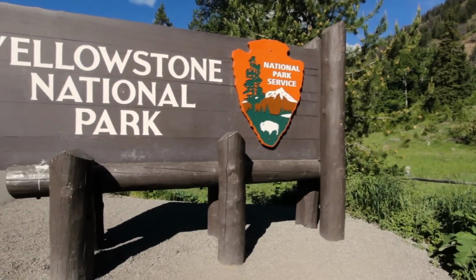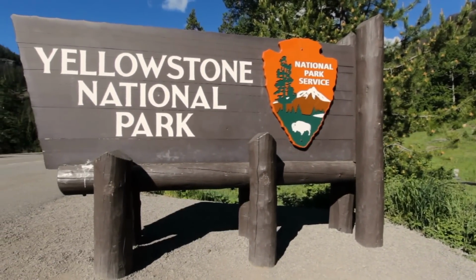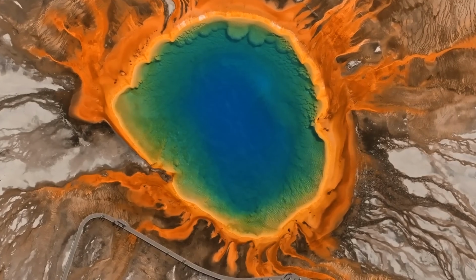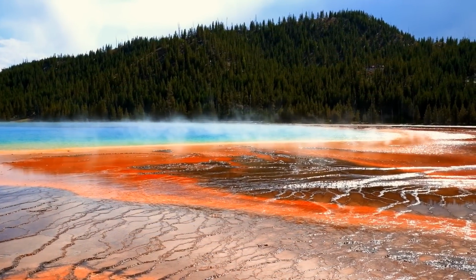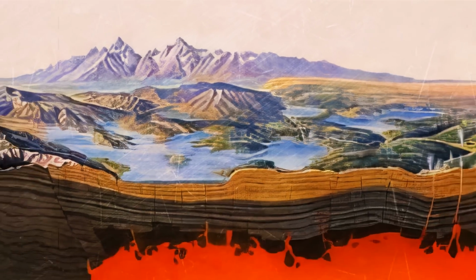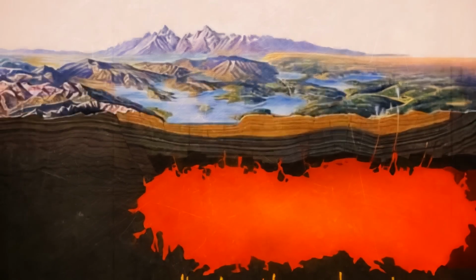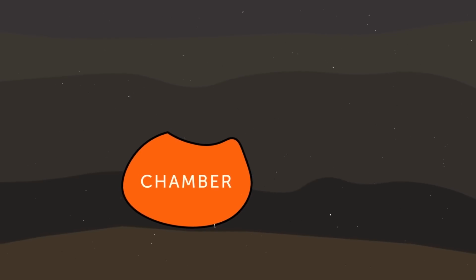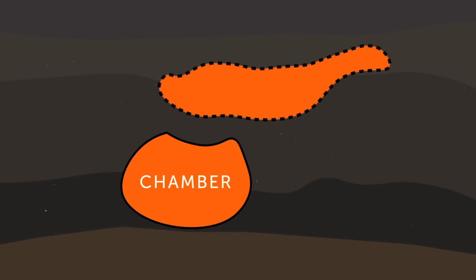So, you might have heard that Yellowstone National Park is sitting on top of a giant supervolcano. That's the reason why the area can boast powerful geysers and hot springs. But it also means that underneath Yellowstone there is an enormous magma chamber. In 2015, researchers from the University of Utah found out that this chamber was much bigger than everyone had previously thought. They even found one more reservoir with magma under the top one.